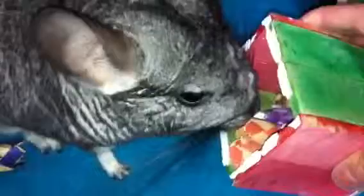So while he's busy, there's another spool. There's more of these little snowflake looking things, and some herbs and stuff, or something like that. Let's see what else he likes. Oh, now you want to chew it. I think he just likes the glue.